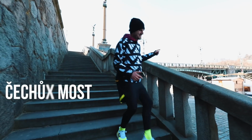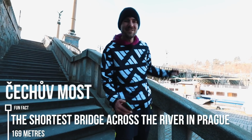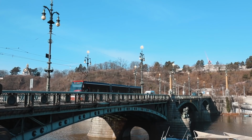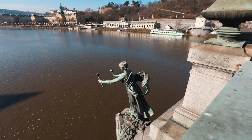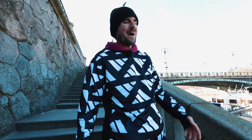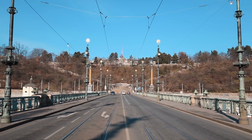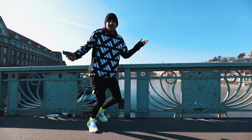This is the Čechův most, and it is the shortest bridge across the river in Prague, only 169 meters. Very interesting on it is that there are statues on each side that back in the days would throw flames on special occasions. I hope this will come back to the bridge eventually. This bridge is so short that in theory, Usain Bolt would cross it in like 15 seconds.